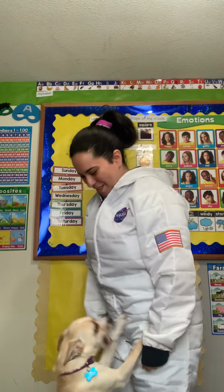jump. Did you know that in outer space, there's no gravity? So everything floats. Here, we have gravity. So we don't float here on Earth. So we're going to jump up. Let me see you jump up and down. I see you jumping. Luna's jumping. Luna wants to see you jump. Yes, she does. All right.